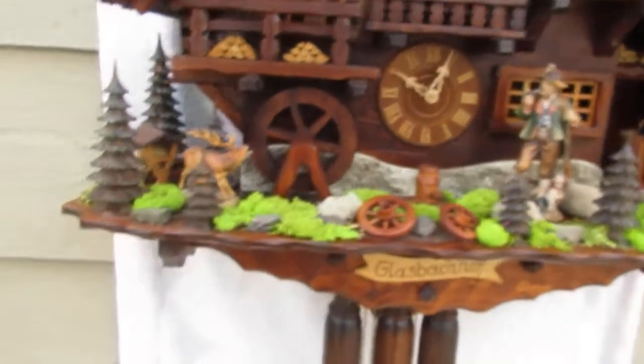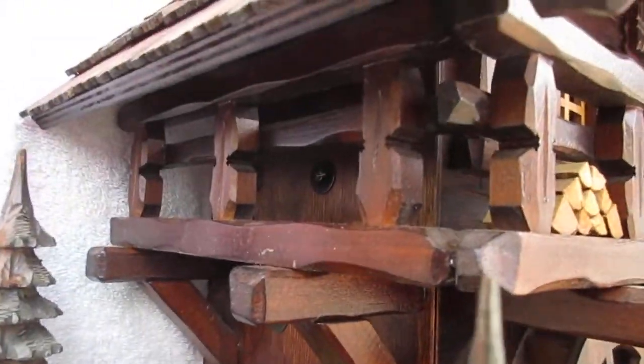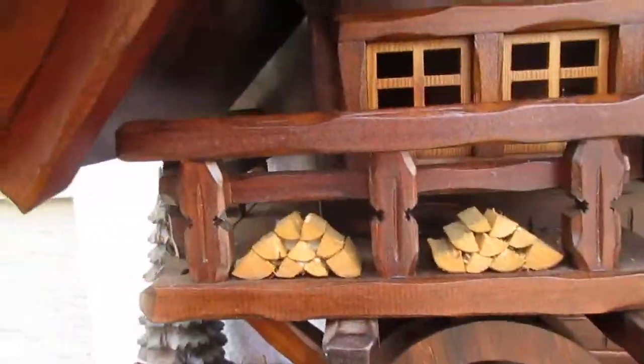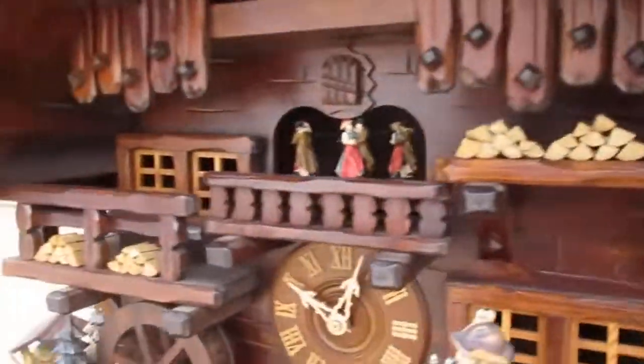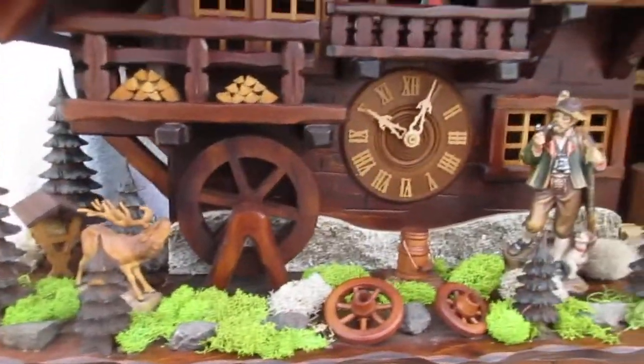Geez, what else? Yeah, a little balcony off the side there. This one has just got detail after detail. You could spend an hour looking at this thing and just viewing all the details in this clock. It's gorgeous, man. This is a great clock.